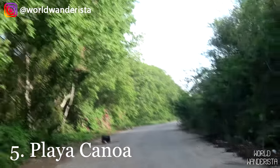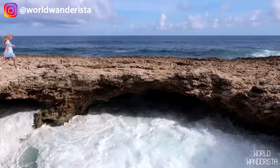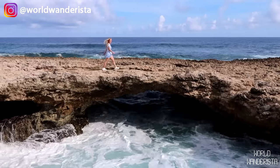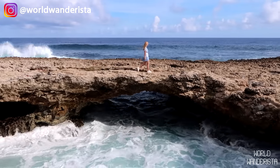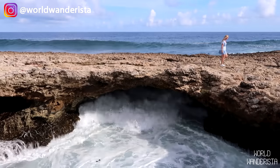Another natural bridge can be found near Playa Canoa. The drive to the bridge seems more like a game of Dodge the Lizard, but you will be the only one on site since this really is off the beaten path. You can walk over the bridge and enjoy the views. Just watch out for the waves so you won't get washed away in the hole.